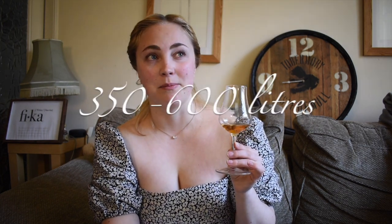But this is at £150 retail price, and it's of course a 21-year-old whiskey that has been finished in vintage port pipes. So port pipes are of course the cask that you tend to use for port, and they're massive, they're quite big. They're pretty much similar to a sherry butt. So are they maybe, I can't remember now, it's somewhere around there.